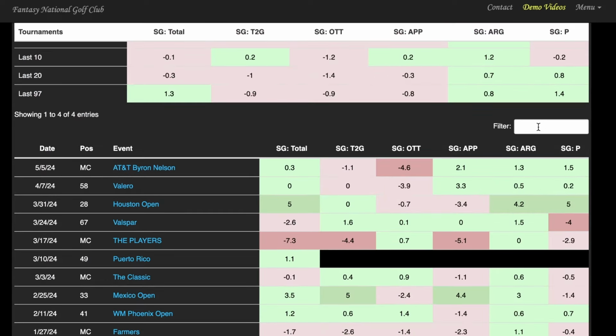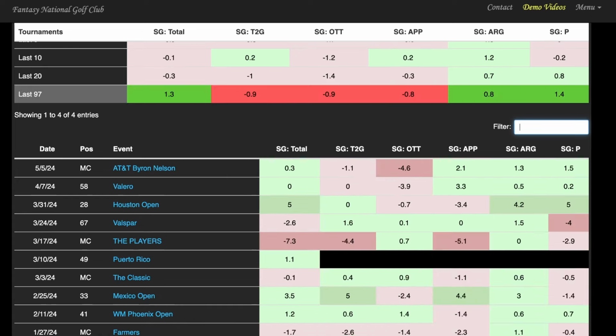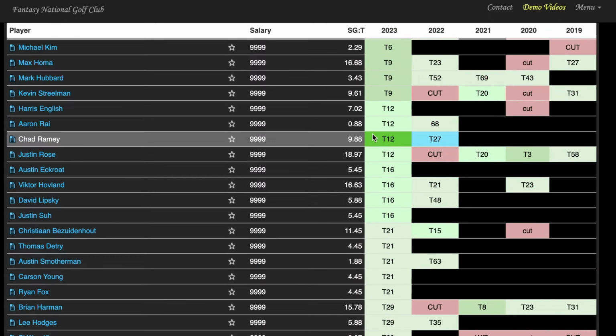Now I need to go effort this just in case I'm wrong, but that's what I remember. Oh yeah, lost strokes on approach, gained almost 8 strokes putting, and just marginally chipping and putting for old Harry Hall from Britain. But probably not going to do that again. Oh, Eckroat was up there as well.